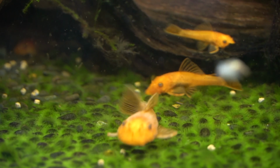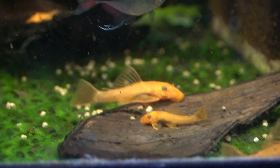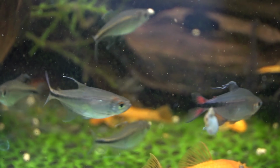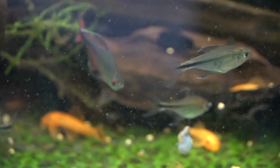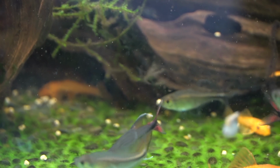So this is absolutely covered with plants, tons of botanicals for everybody to graze on, as well as a million hides for the fish to spawn in. And again, they are a constant source of joy and success within the fish room.